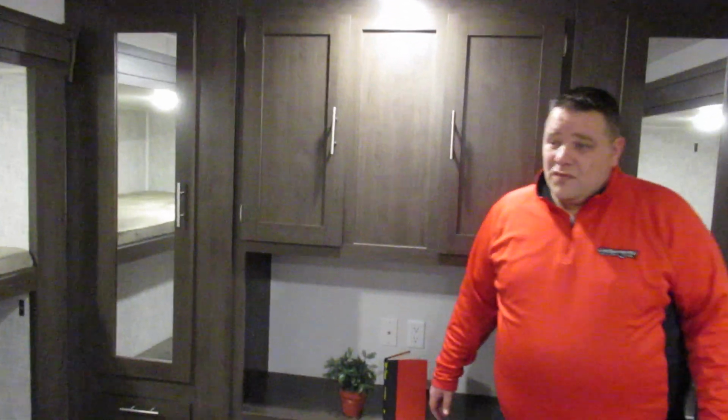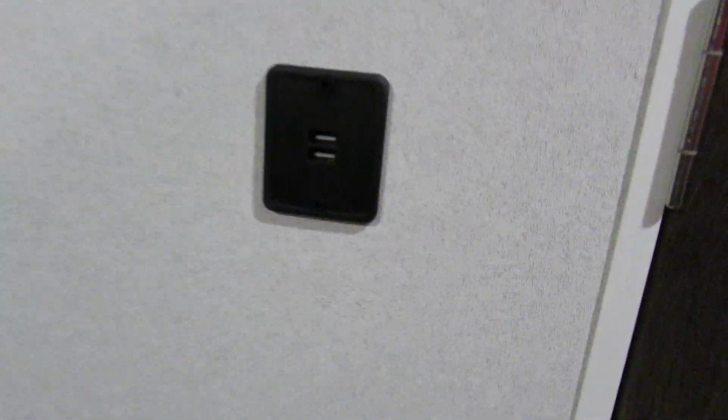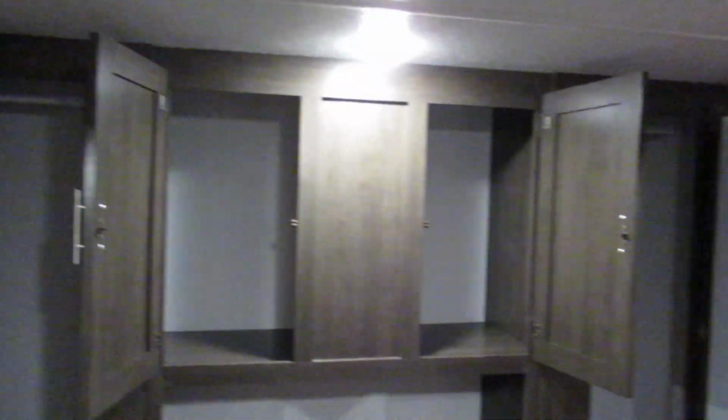Alright, let's go back to the big giant kids room. So the bunks are very good size. This bunk actually flips up out of the way if you want more space in here. If you notice, USBs are back in the wall here. And you got another set over here. So tons of storage. Lots of hanging storage, plenty of places to put everything.